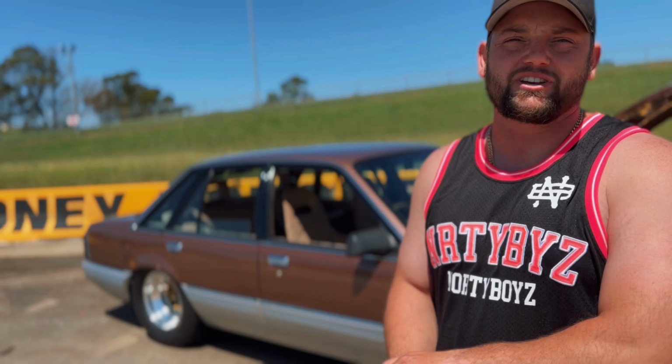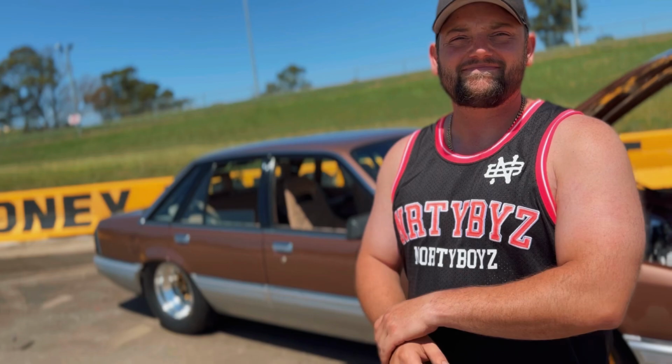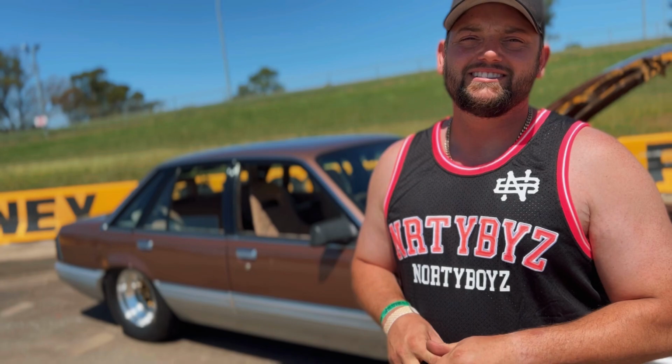Oh, for sure. And what numbers have you run in it? I haven't run it again since 2017. But in 2017, it went 9.57 at 142. Awesome. So this time around, it's made a bit more steam, and we're hoping to blast that out of the water. Yeah, fuck yeah. And show us the trim. Yeah, no worries.